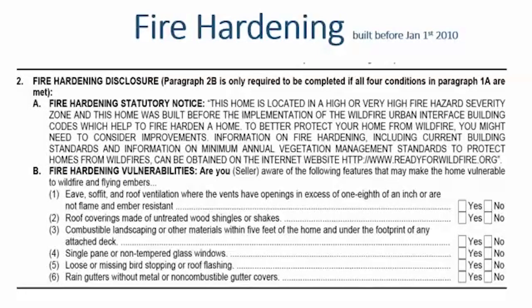Are your eaves, soffit, and roof insulation in excess of 1/8 of an inch not flame or ember resistant? Some of you look like you have the deer in the headlights look there. Exactly. Are your eaves, soffit, and roof insulation in excess of 1/8 of an inch not flame or ember resistant? So as a seller, what am I going to do with that? I don't know. Well, guess what? Your seller does not have to do an inspection on this for this form. They answer the questions honestly based on their current knowledge. So if they don't know, notice what it says in 2B: Is the seller aware of the following features that may make the home more vulnerable to wildfire and flying embers?